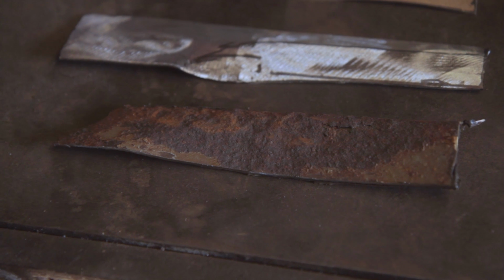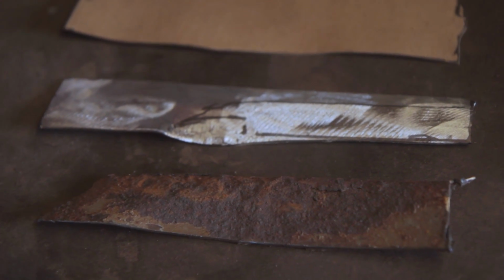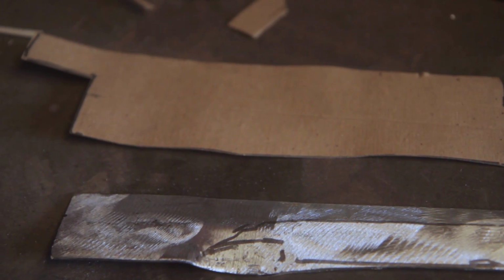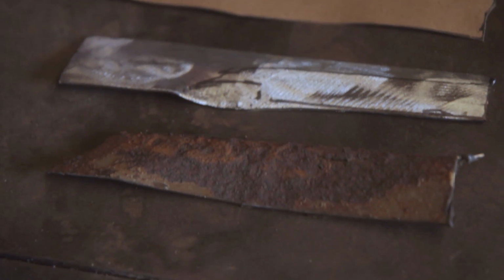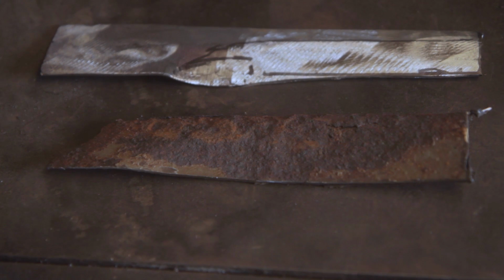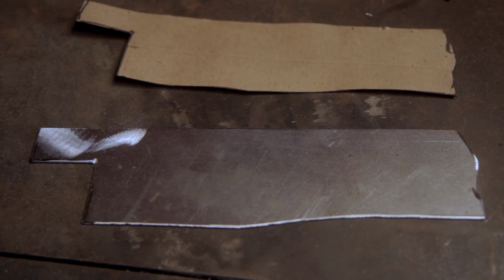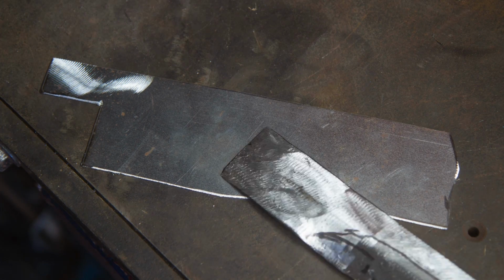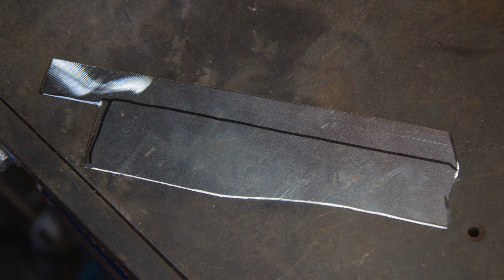So you can see here the original piece I cut out, then the first attempt that I made, but it doesn't have that return down for the bolt holes. So there's the template, the new template in cardboard that does have enough meat left on it for that return section. And here's the piece cut on a virgin piece of steel. Okay, we mark it up roughly for the sheet metal brake, and over we go.